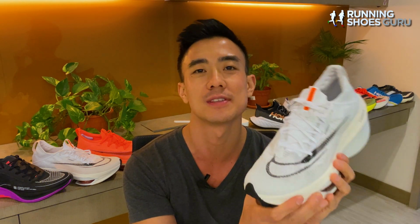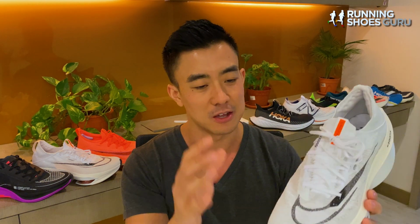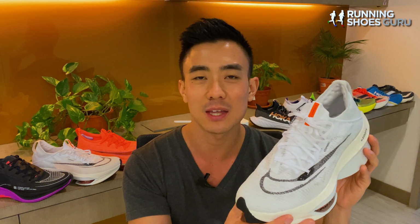The Alphafly 2 has a narrower, snugger fit than the last two versions, specifically in the midfoot and in the forefoot. It fits me true to size, but I've got really narrow, low volume feet. So I would definitely recommend going up a half size if you're in between sizes or you have high volume feet.